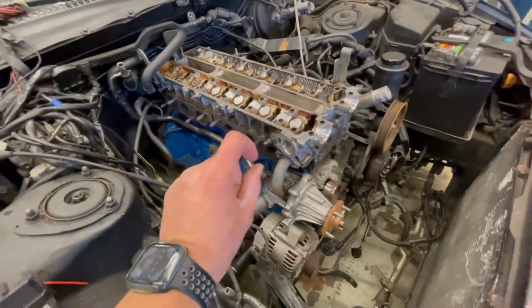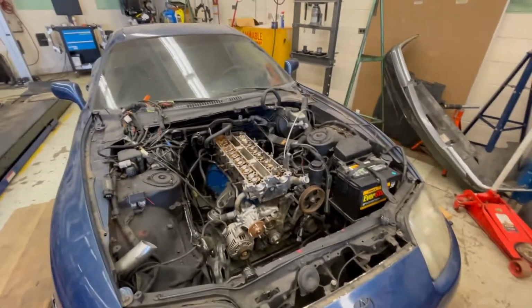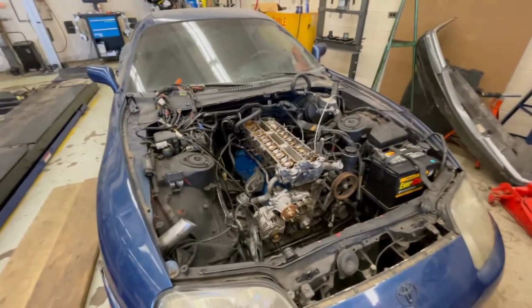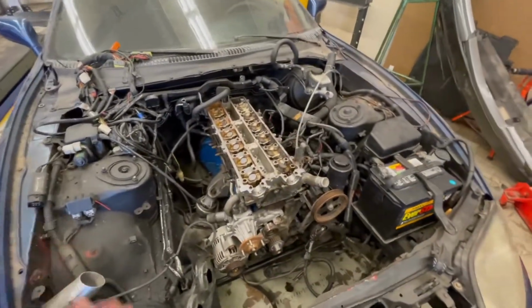I added a twin turbo head gasket to drop the compression down a little bit. Added some fuel injectors, upped the PSI again to like 13 or 14 at that time, and had a little more power with the car. Just felt a little better when I did that.